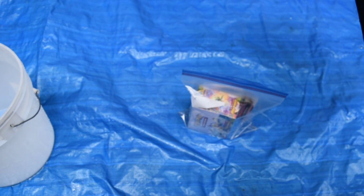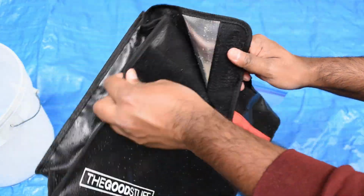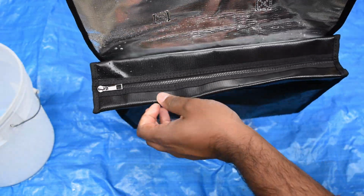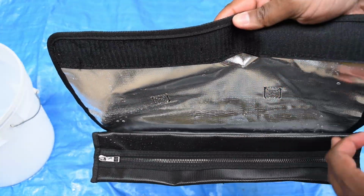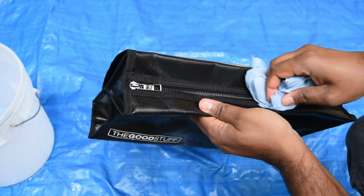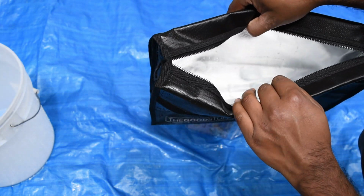The next thing we'll do is go ahead and grab the bag, which I've kind of been splashing around with water anyway. As you can see, it looks to be very well constructed. We have this silvery material, which is the fireproofing material, and then we have this really nice zipper. Now again, I'm going to go ahead and just clean that off just to make sure no water drips in there that wouldn't have otherwise been in there.